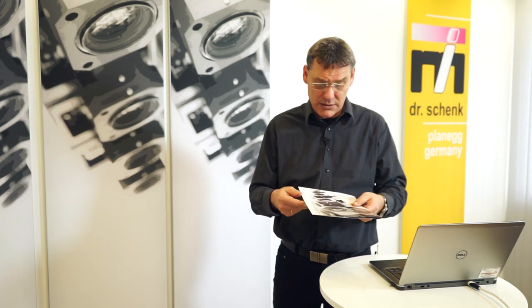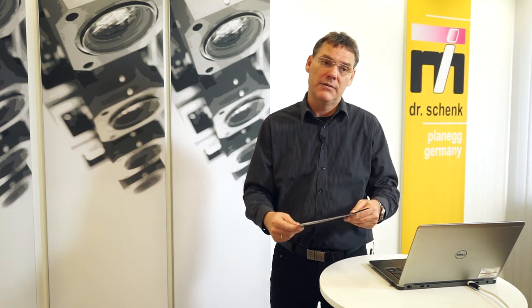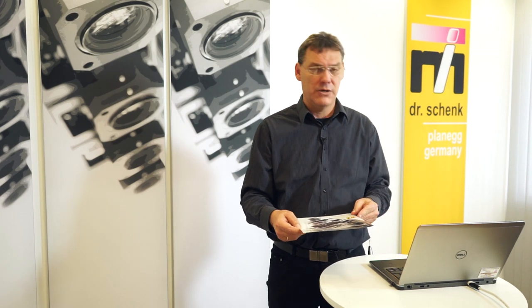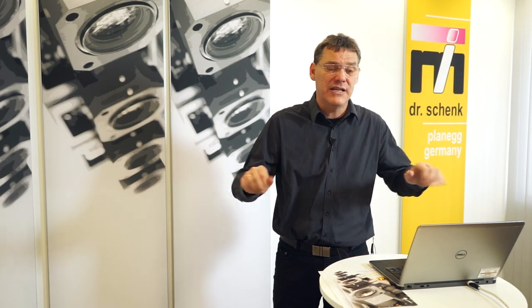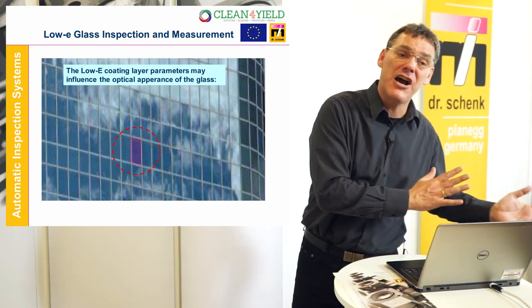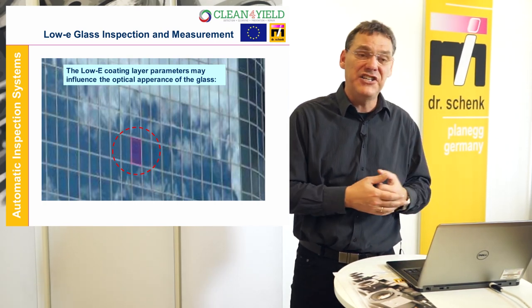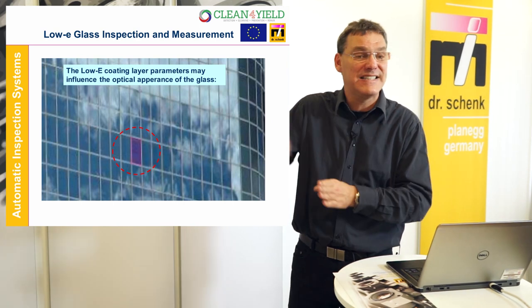So, again, inspection of glasses means you're searching for defects in reflection bright field, reflection dark field, and now you also want to measure the reflection behavior of the light going into the camera. We are talking about the reflection homogeneity. How homogeneous is the surface of the coating? You want to avoid that some sheets have a higher or lower reflection behavior. Because if you are exchanging some glass sheets on the front of an office building, the reflection behavior must always be the same.